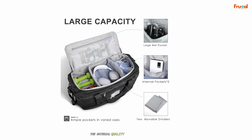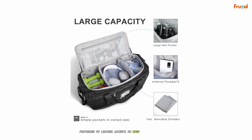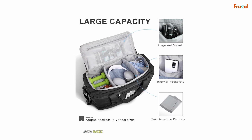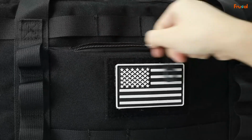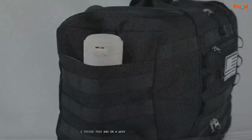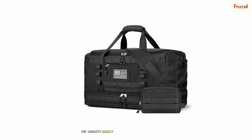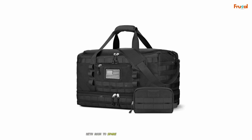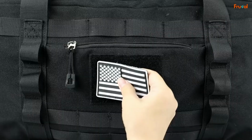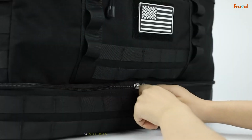The material quality is noticeably superior, featuring PU leather accents on high wear areas like the bottom, which makes it easy to clean and more resistant to ground moisture. I tested this bag on a week-long trip, and it performed admirably. The capacity easily accommodated 2 to 3 days of essentials with room to spare, and the multiple compartments meant I never had to dig through everything to find my charging cable or toiletries.